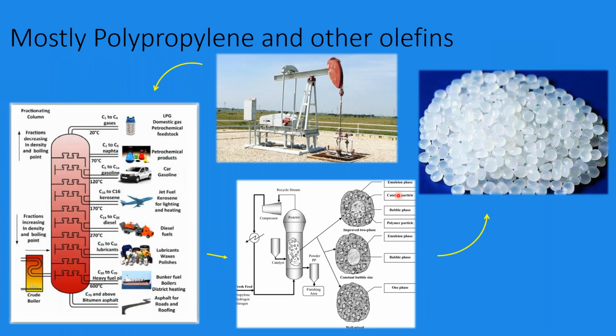So to start with, where are all these materials coming from? I just wanted to give everybody a good understanding of that. What we mostly use is polypropylene and other olefins, polyethylenes as well, mostly because they're cheap. That's one reason. There are other ones used as well, such as nylons and polyesters, but most of these PPEs that you see out there in the market now are polypropylene in nature.